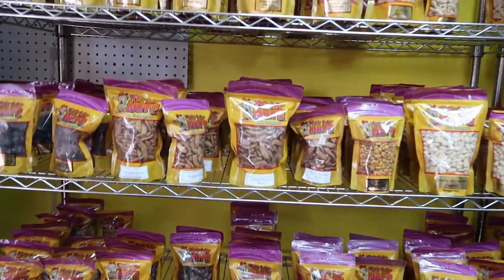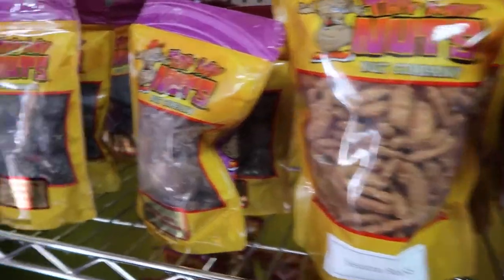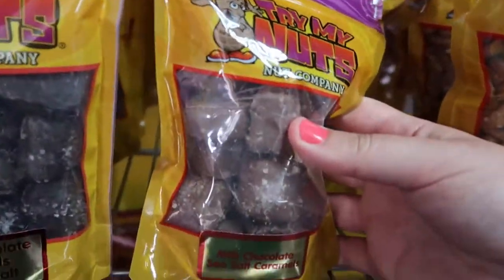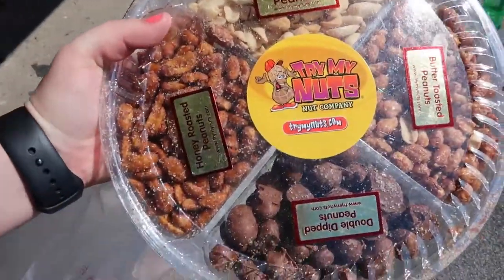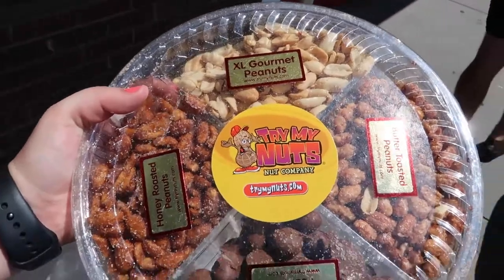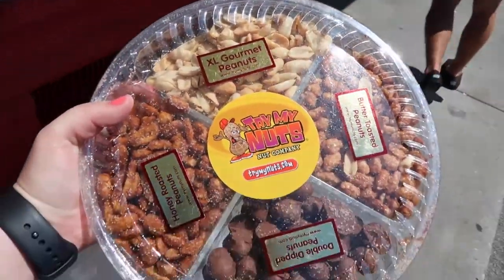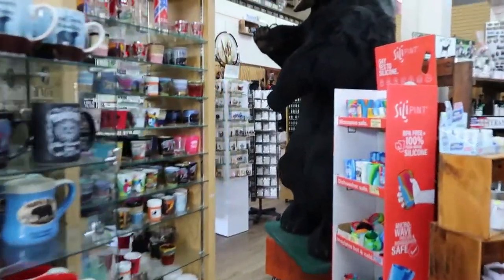It smells so good in here. Oh, this is fun. Yum. I got one of the sample platters for $25 inside of the Try My Nuts store. So I've got honey roasted, double dipped in chocolate, butter toasted, and gourmet peanuts. Oh, wow.